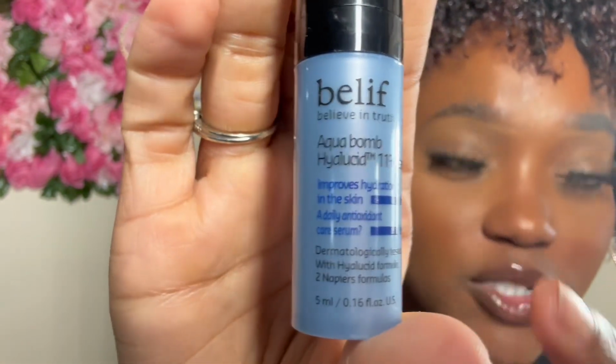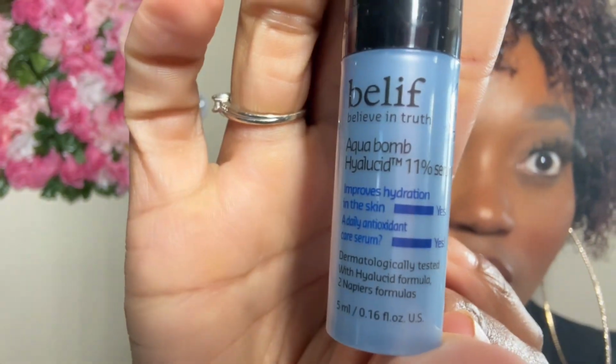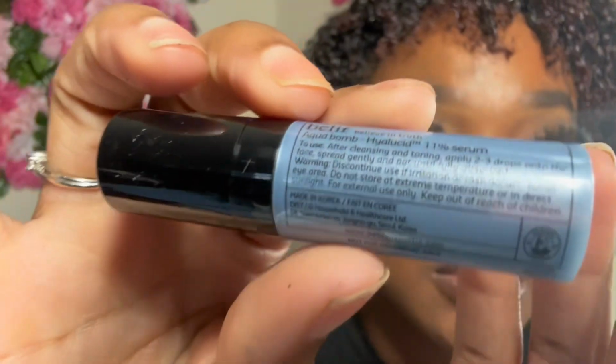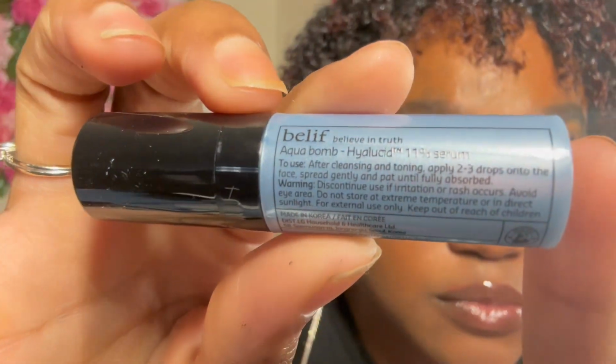Same thing I was saying is basically on this bottle. This bottle is a 0.16 fluid ounce bottle, okay? And it tells you what to do right here. Of course, you guys see that before I keep going. But I'm looking forward to using it in my skincare routine. They've been sending me some skincare, but I think I've used this. I remember getting something similar to this.